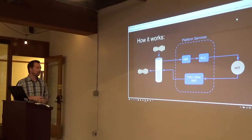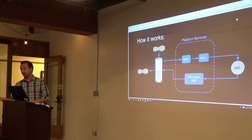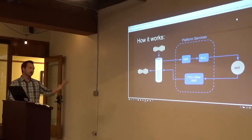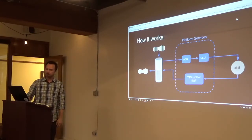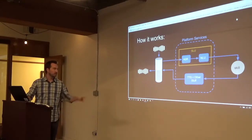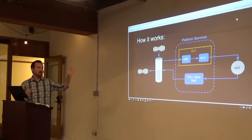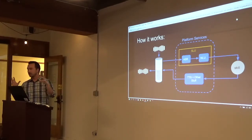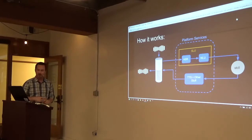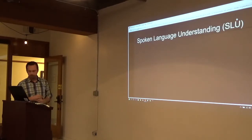So this means that the only logic that's really happening on the device is the part that collects the speech and ships it off, and the part that, when it gets an audio stream back from the cloud, renders that into actual audio from the speaker. So this part right here, this ASR NLU part, is essentially called spoken language understanding. This is the really key part of this whole system that makes it work. So I'm going to talk quite a bit about that.